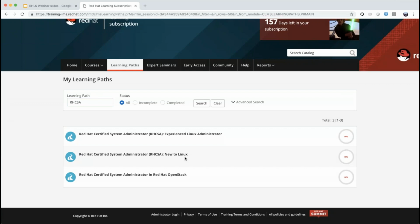And you'll see that there are 2 different paths here as far as the RHCSA goes. There's new to Linux and experienced Linux administrator. We have curriculum that's kind of designed for both of those paths. So anyone who's new to Linux, we'll want them to kind of go through the slower paced courses. And then we actually have a fast track for our experienced Linux administrators as well.